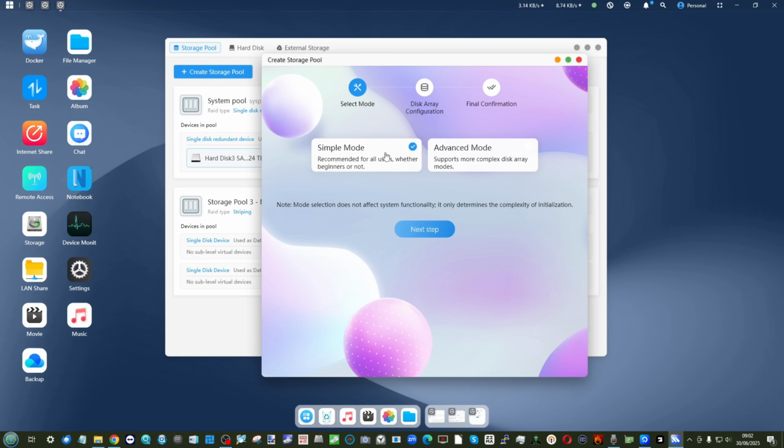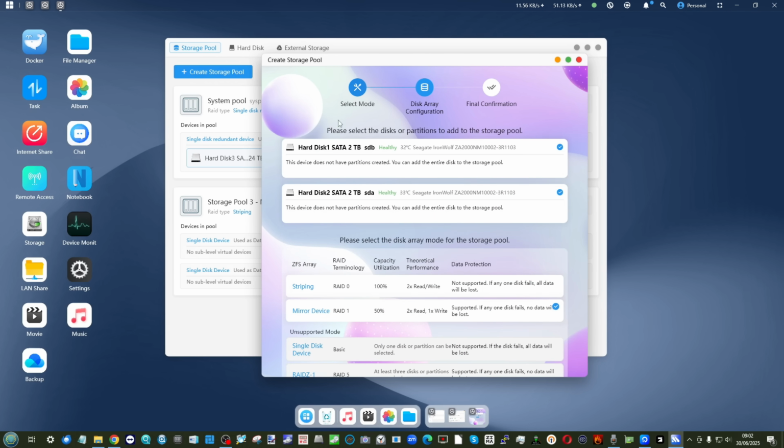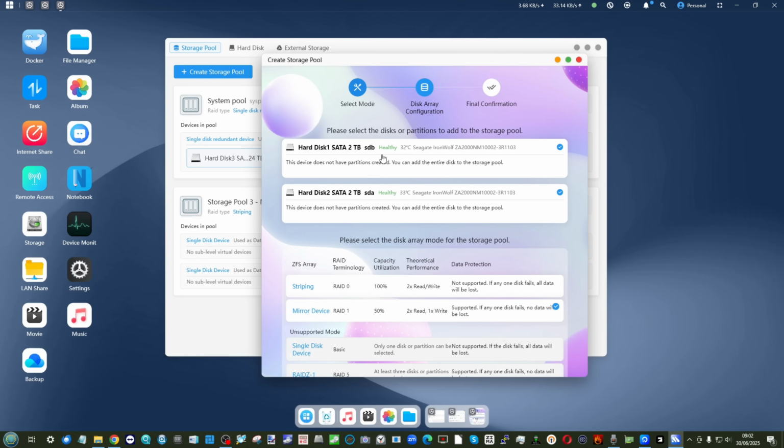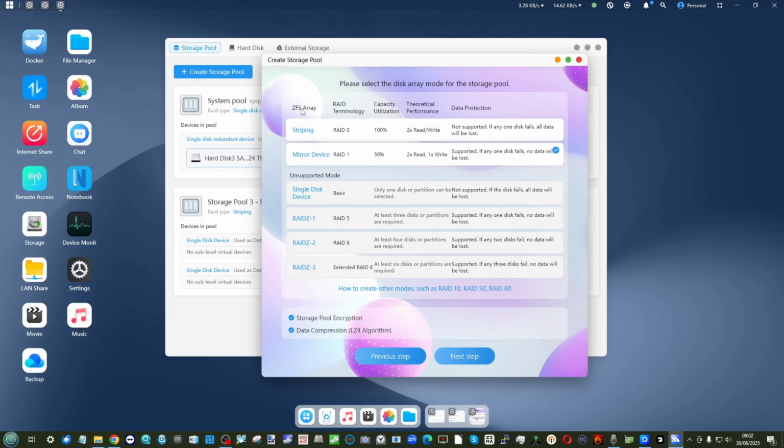There's our option there at the top, create pool. We've got simple mode and advanced mode. We go for advanced mode so we can play with what we want to do, and to not skip through it accidentally. We've got the 2 SATA drives that I've just deleted, we can choose, and we've got the ZFS options there as well. So let's go for a standard stripe, to try and get some performance.